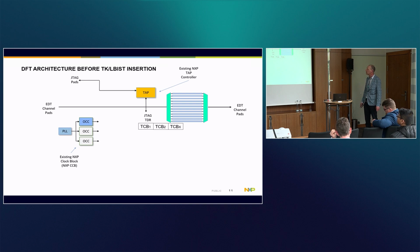Connected to the TAP controller, we already had, for 25 years I believe, Andreas probably knows it still, TCBs, which is a JTAG TDR. Basically, it's already JTAG. It's similar to IJTAG, except that there is no bypass option. The TCBs are controlling per core the signals needed for scan tests, but also AMS tests and memory tests if needed. And of course we have test compression on top.